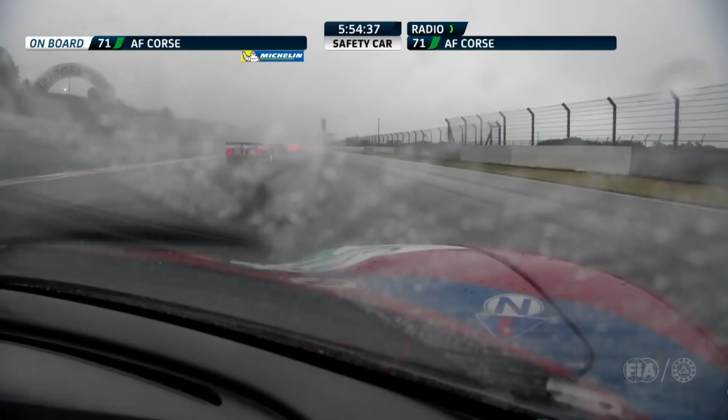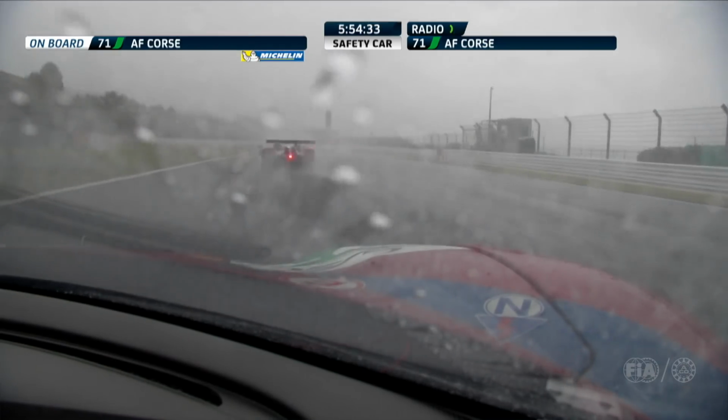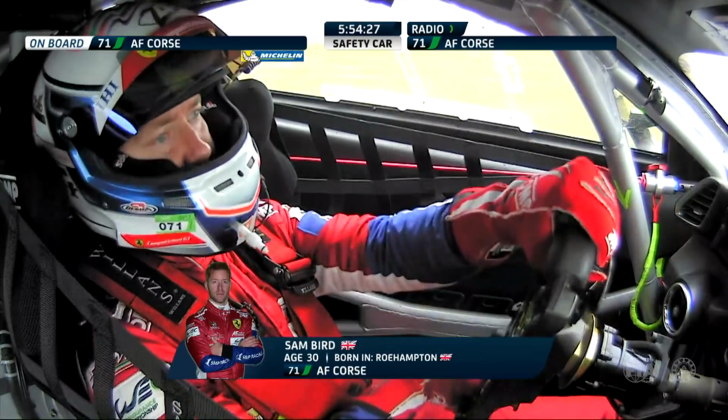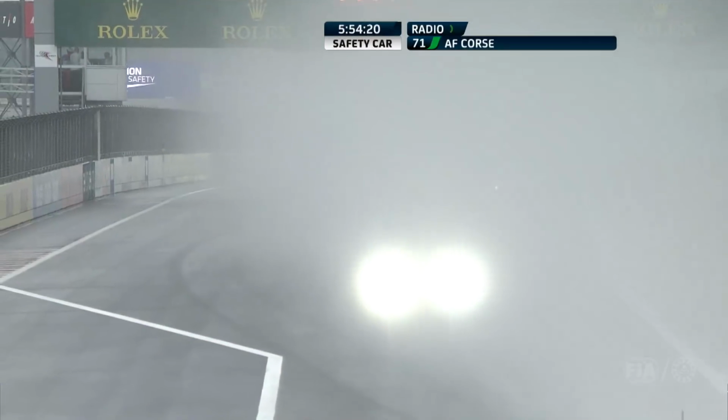Field streaming down the straight, eager to be released. You can't see down the straight, zero visibility. Copy that, Sam. Copy that. Full visibility. That's doing 120 kilometers an hour, so when we're doing 250, it will be a big problem.